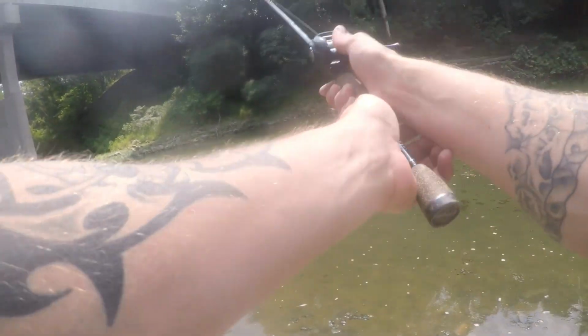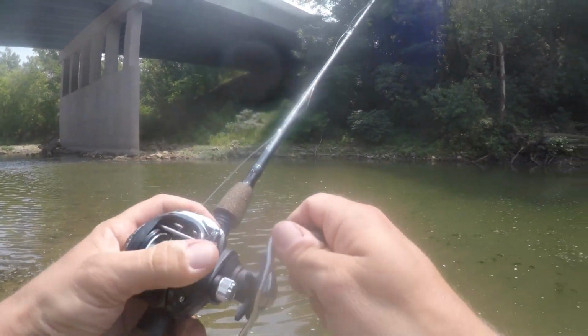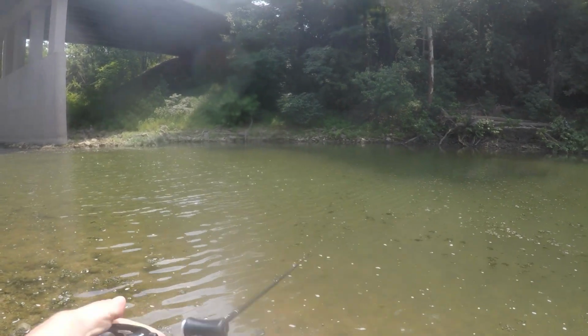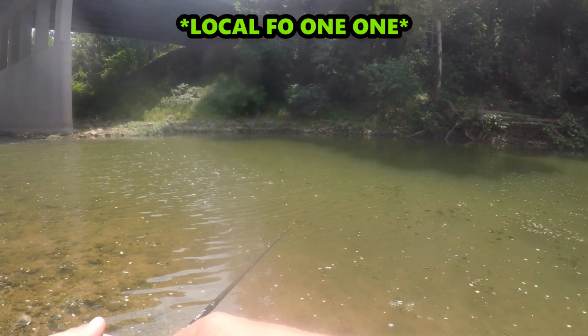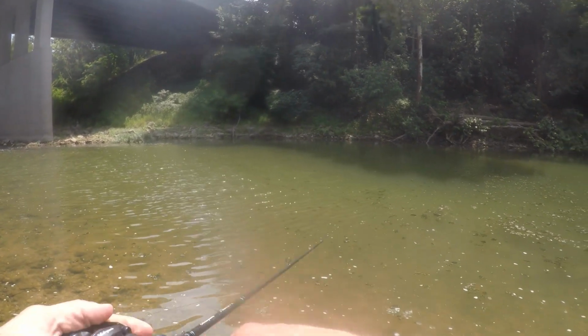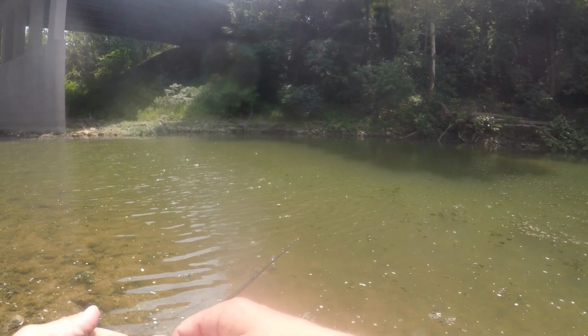Well, gonna try up here. We're getting closer to the spillway. This is mainly a current right here. It comes all the way out here to a sandy pond. And it's deep out in that area there. Yeah, I might run that crawler through there too.